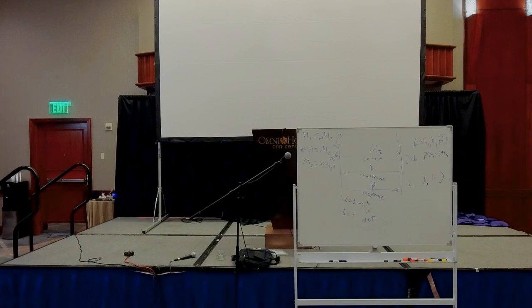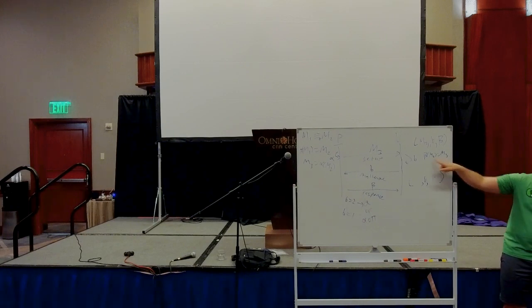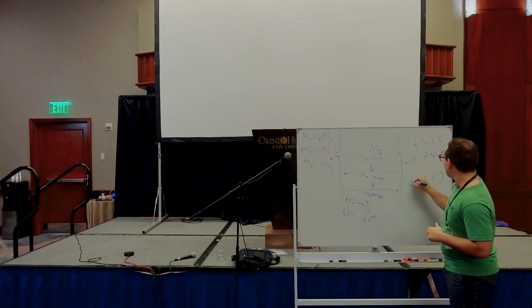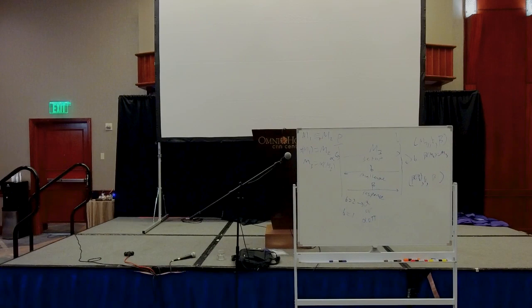And then how do I pick what M3 is? Reverse. M3 has to be subject to the constraint that it's beta of MB. And I have beta, and I have B, and I have M1 and M2. So here I just put beta of MB as my M3. Right? So I just generate a random bit, generate a random permutation, and then I just compute this.